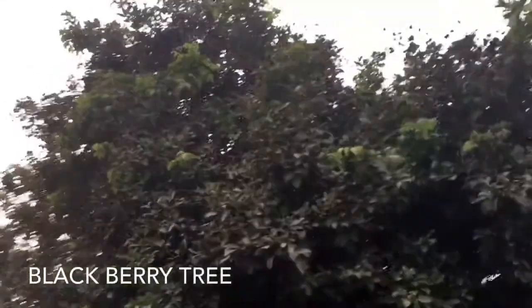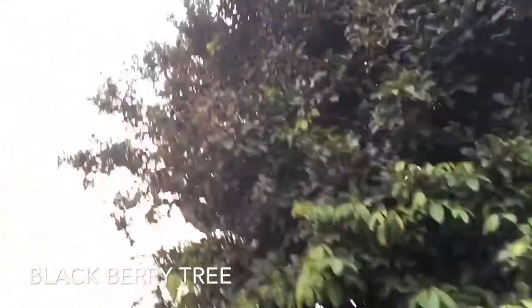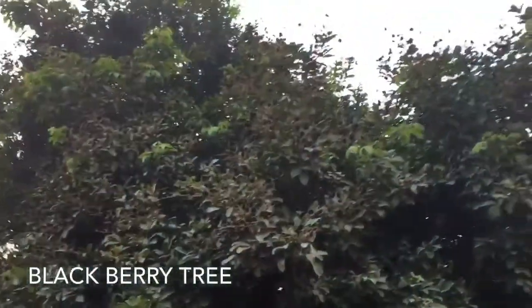This is a blackberry tree. Yes. If you want to eat it, you take off the shell, then pick it. It's very nice. This tree has been here for years.